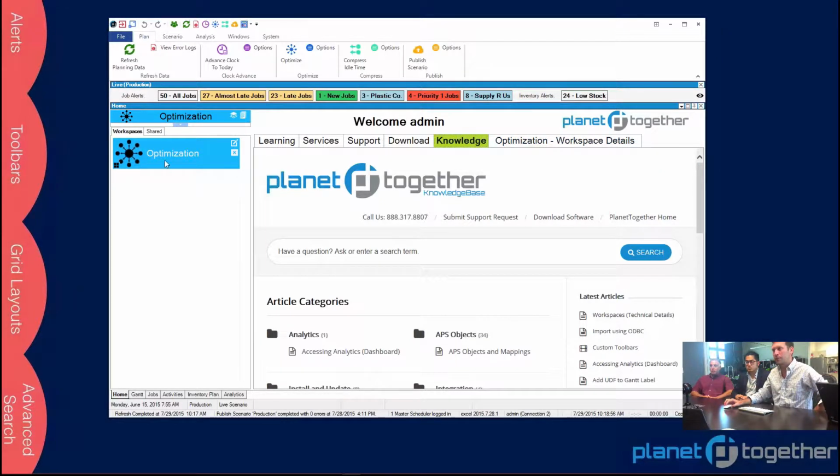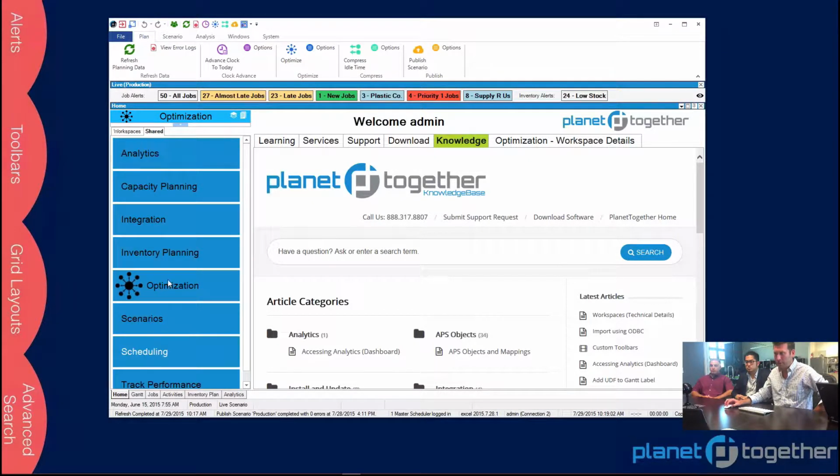And like I mentioned before, workspaces are shared. So if I click on this little share button optimization, it pops over in the shared tab. And anyone accessing PlanetTogether, any user can now see these shared files.